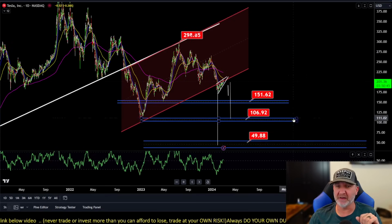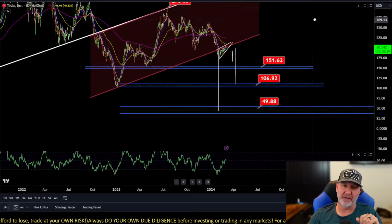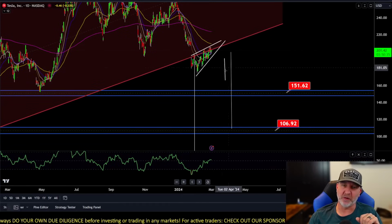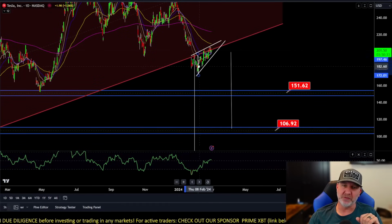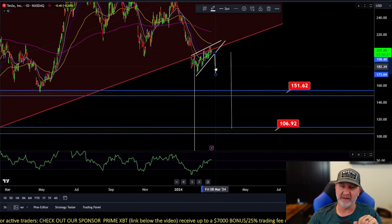Let's look at Tesla. So Tesla, we're still below our rising channel here. It keeps trying to pop back in there, but nevertheless, let's take a look at our next targets here. If we looked at this as a rising wedge, right, our measured move would be take the widest point of the wedge and to where we possibly break down. That would get us to around 172, right?